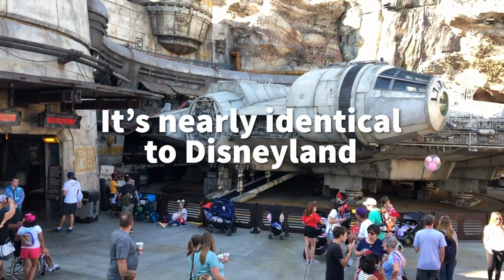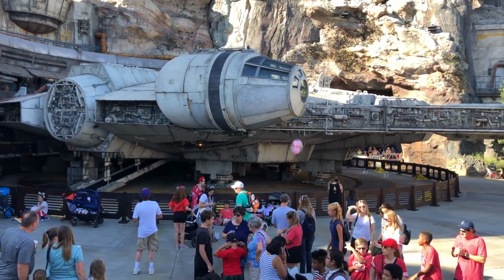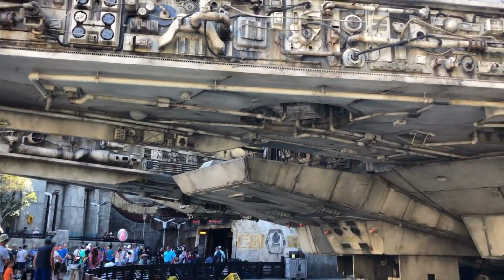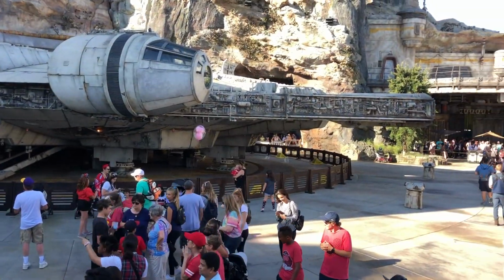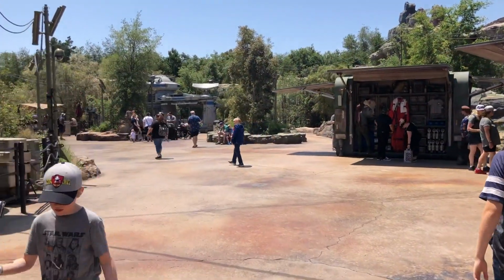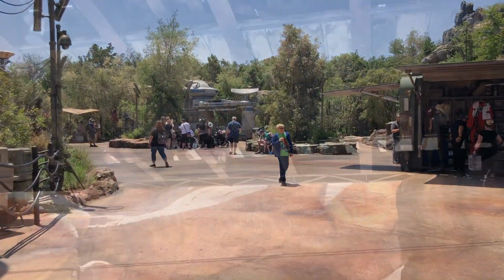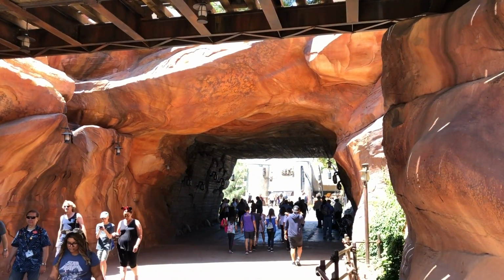That's right. Disneyland's and Disney World's Galaxy's Edges are pretty much exactly the same. The rides, restaurants, experiences, same layout, same everything. So if you've been in Disneyland, Disney World's going to look very similar and very familiar to you. Now, the Resistance area is going to be a little bit more compressed in Disney World than in Disneyland, and the entrances are a bit different, but otherwise that layout is the same.